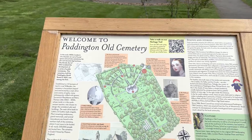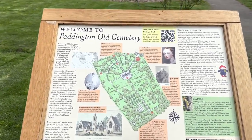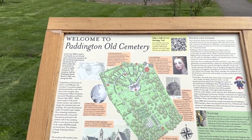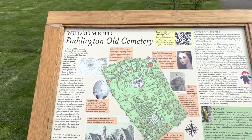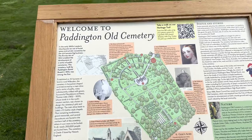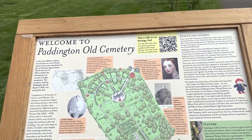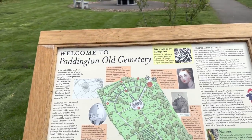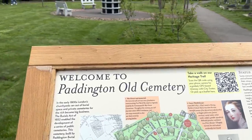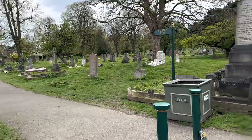There's tons of information about this cemetery, including a number of the well-known people that are laid to rest here. Cuthbert Ottaway, the Tichborne claimant, Laura Thistlethwaite, and then there's the section of course, the war graves and memorials. Always worth having a little look at that before you start to walk around.